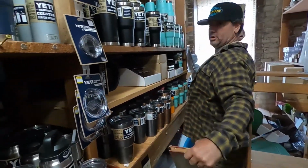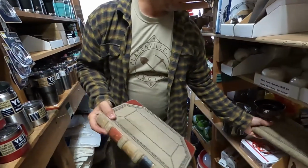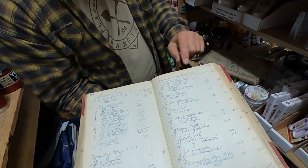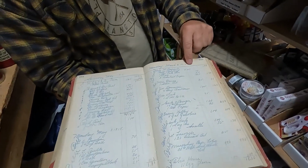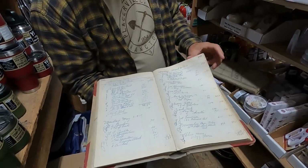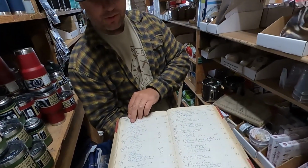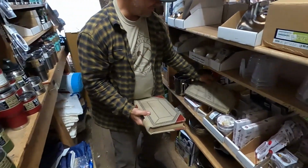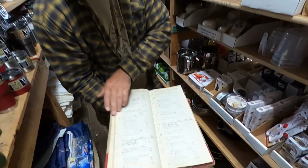Oh wow, look at that. Yeah, so here's some of the old ledgers that are still here from the store. Oh, all handwritten too. 1915. It'll talk about dynamite, coal, plow parts, the different mines, and a lot of different stuff in these old ledgers. Wow. And each one's kind of unique. That is incredible.